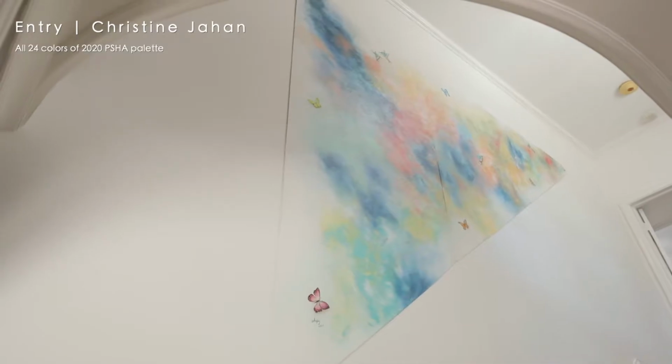The color palette for 2020 Pasadena Showcase is based on country estate living. This is a colonial home, and so it's really a livable, workable palette with a lot of greens, a lot of blues throughout.